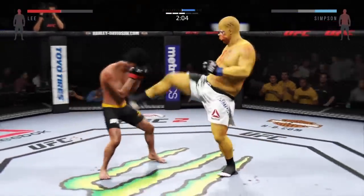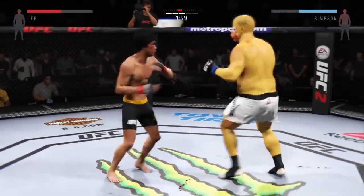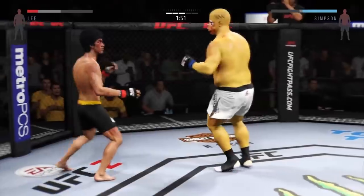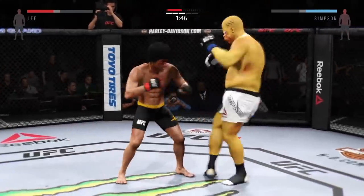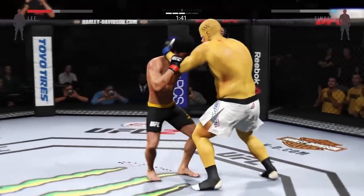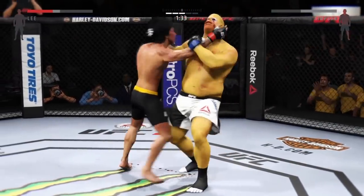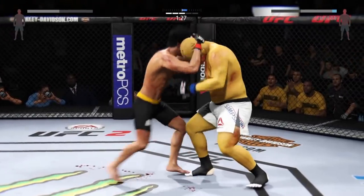Solid shot to the body. Straight punch. Big Daddy caught by that inside leg kick. Straight punch gets through. Nice combination. And the clinch. He's got a very nice right hook, Mike. Lee gets him in the plum. Good hook from the clinch. Back and forth.